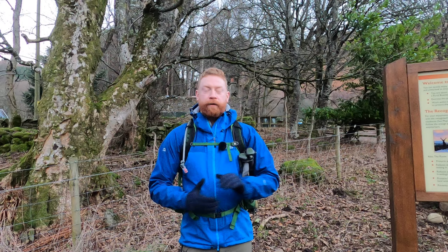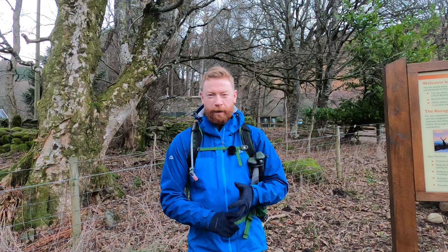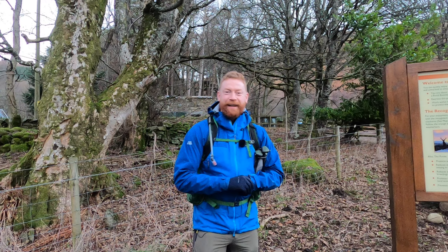Okay, folks, so yeah, we're here in Glen Lyon. We're going to be tackling four Munros today, as I said. It's Càrn Gorm, and that's not to be confused with Cairn Gorm. And as I said, it's Glen Lyon. So Càrn Gorm, Meall Garbh, Càrn Mairg, and Creag Mhòr, I think, are all the four. Quite hard to remember them all. They're all around 1,000 metres, so fairly big.